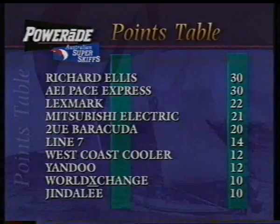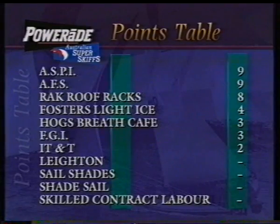Let's have a look at the points table. On top, Richard Ellis with 30 points, followed by Pace Express, Lex Mark, Mitsubishi Electric, and 2UE Barracuda. Good to see a few of the other skiffs getting on the leaderboard. Well done, Hog's Breath Cafe and Foster's Light Ice.